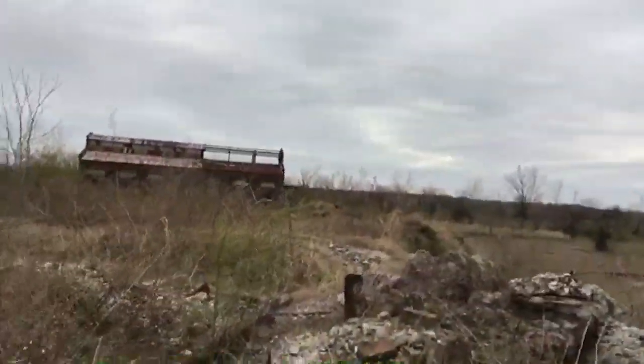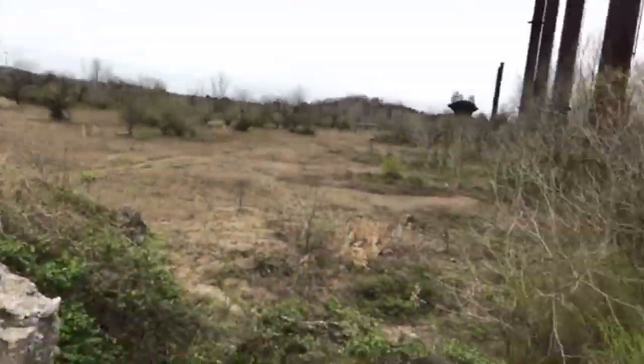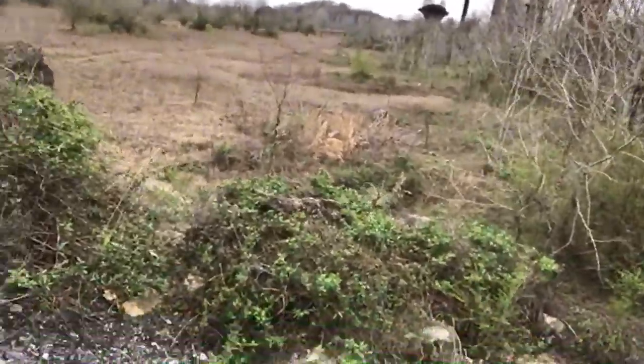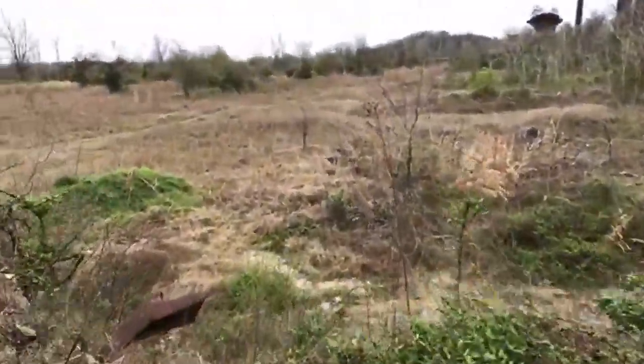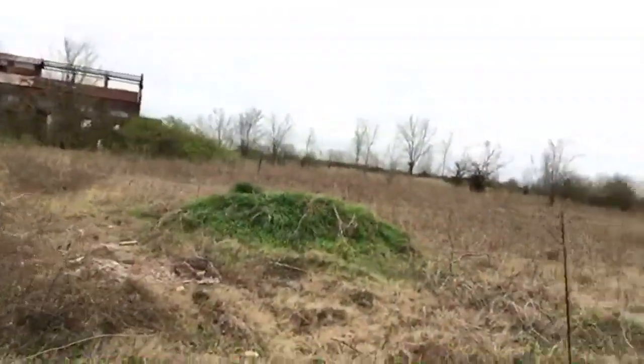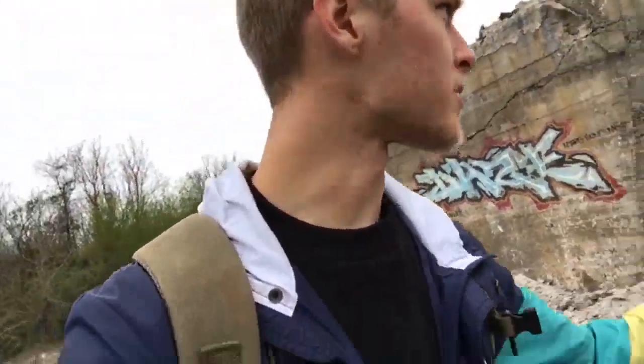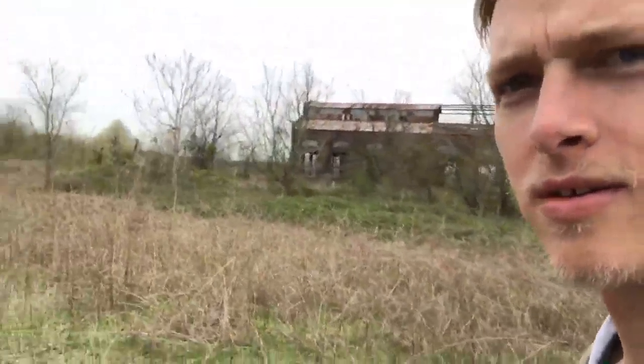Man, I was really hoping I'd be able to get to the top of that bowl. This looks so cool. I've got some family in Birmingham, so that's why I'm here, making the most out of my road trip, basically. So we just came from that bowl, that metal bowl thing. It's really cool. And this looks even cooler.